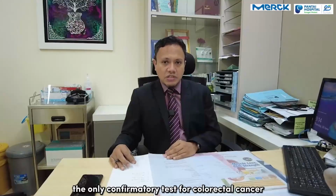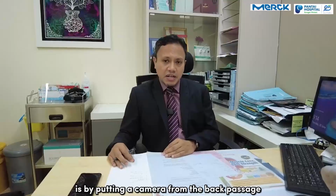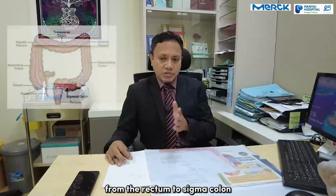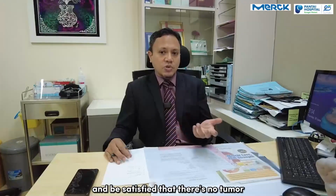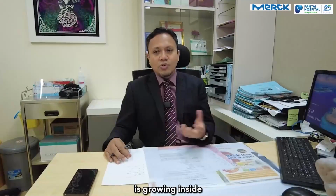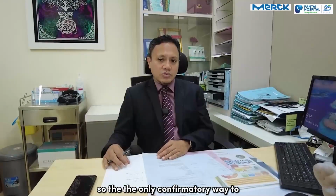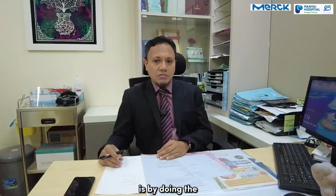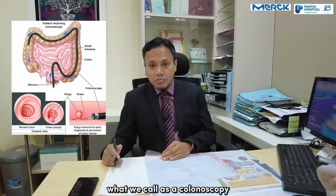The only confirmatory test for colorectal cancer is by putting a camera from the back passage and to look at the whole part of the colon, from the left-sided, from the rectum to sigmoid colon to the left-sided colon, transverse colon, and right-sided colon, and be satisfied that there's no tumor, either big or small, growing inside. So the only confirmatory way to know whether you have colorectal cancer or not is by doing the camera test, what we call a colonoscopy.